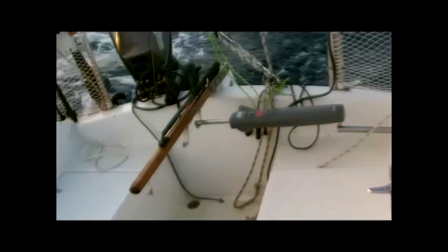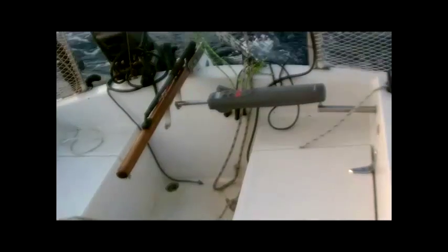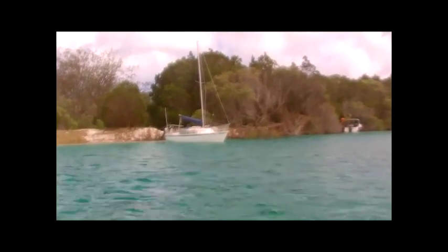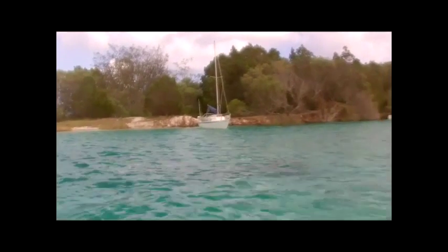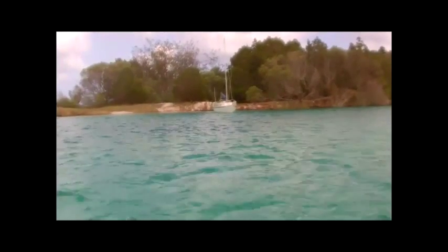There's the inside of Stratos, and the auto helm's still working. The grey knob on the end there broke around the other side in the rough stuff, which I was quite surprised. It's never happened before. I hadn't got a spare and I glued it together with super glue, and it seems to have worked. It's only broken off. At Wathumba Creek on Fraser Island.